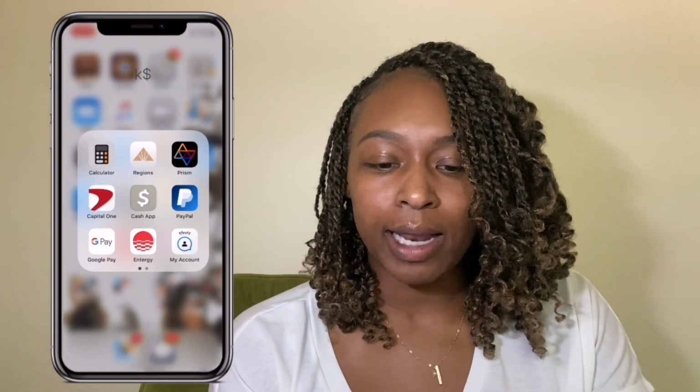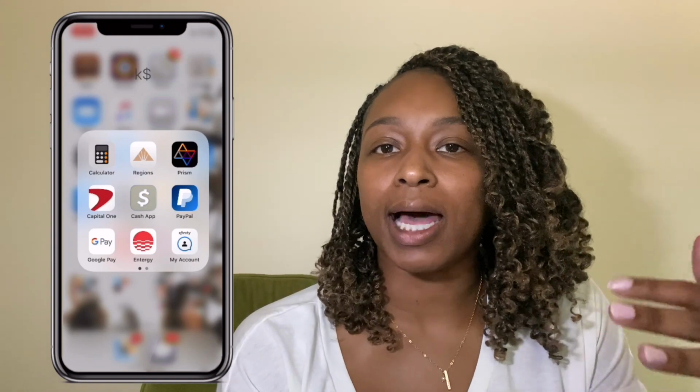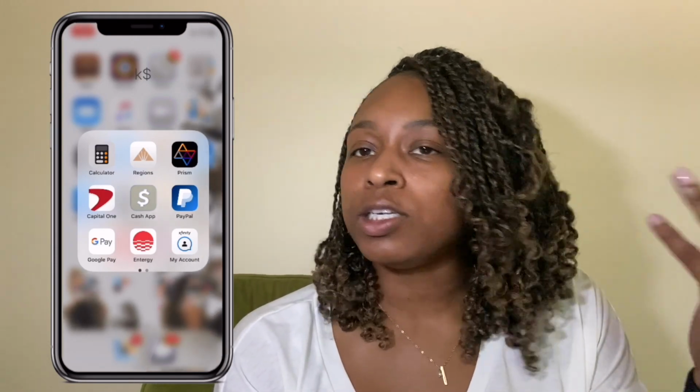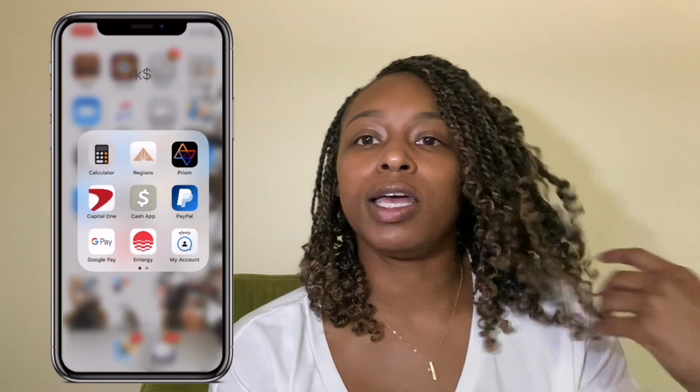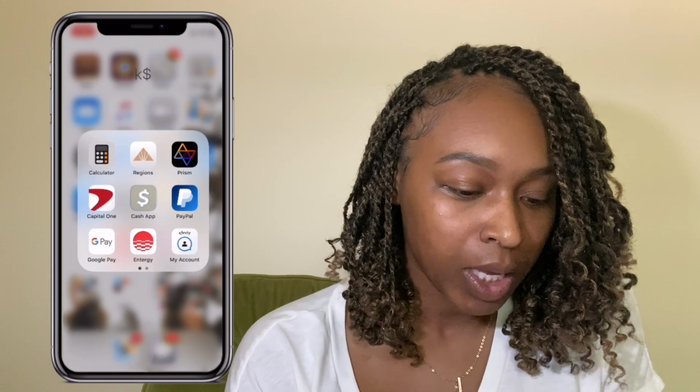All right, so that's pretty much how the app works. I love it. Highly recommend. You need it to keep up with your bills. If you're a technology person, don't like a lot of paper bills, or just economically efficient, you just don't want a lot of paper and all that, you're helping the environment. Prism is gonna be your best friend.